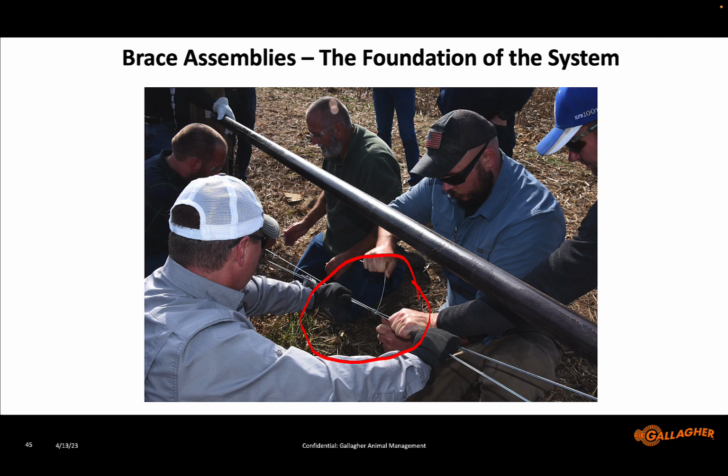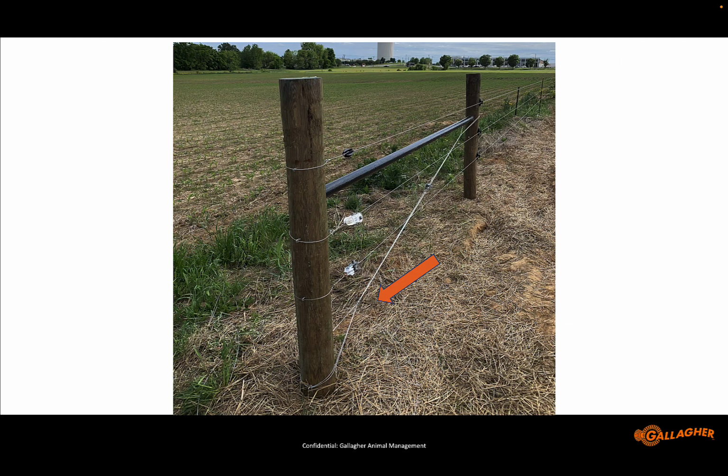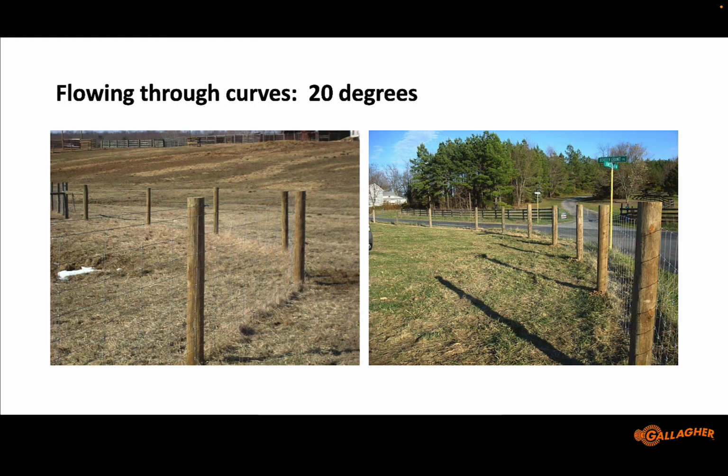Also, we're going to show you on electric fencing how to maybe prevent some foot traps that you see or some areas where you could have your brace wire get into your electrified wire. We're going to show you how to trim that up real nice and pull those wires together.